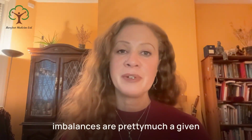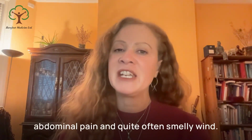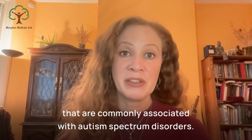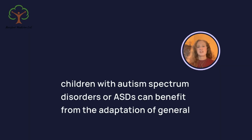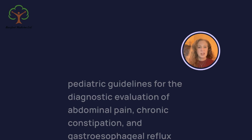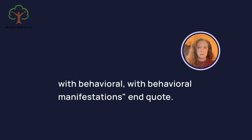Gastrointestinal upset or imbalances are pretty much a given in children with autism. And this is due to a variety of factors, but the end result is not only chronic constipation or diarrhea, but abdominal pain and quite often smelly wind. But it's also been linked to behavioral issues that are commonly associated with autism spectrum disorders. And according to this study, quote, children with autism spectrum disorders, or ASDs, can benefit from the adaptation of general pediatric guidelines for the diagnostic evaluation of abdominal pain, chronic constipation, and gastroesophageal reflux disease. Children with ASDs who have gastrointestinal disorders may present with behavioral manifestations. End quote.